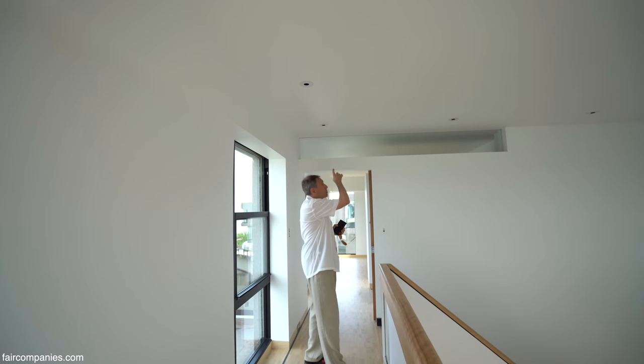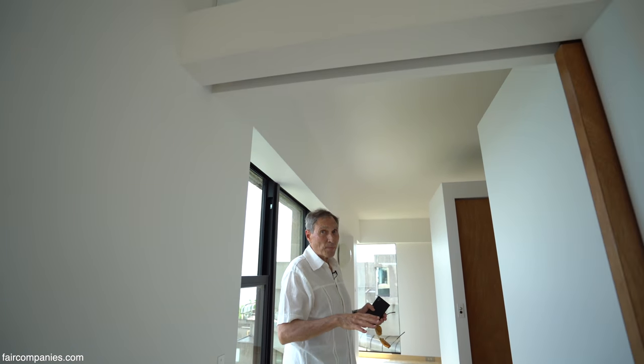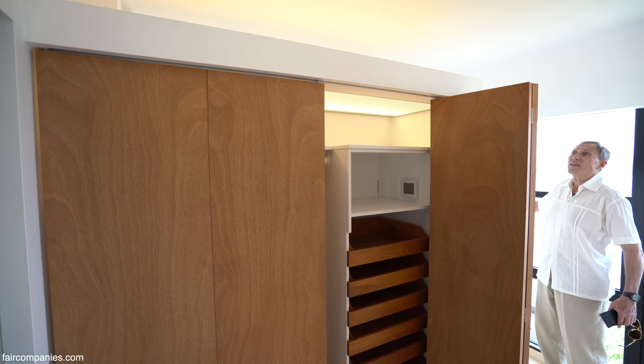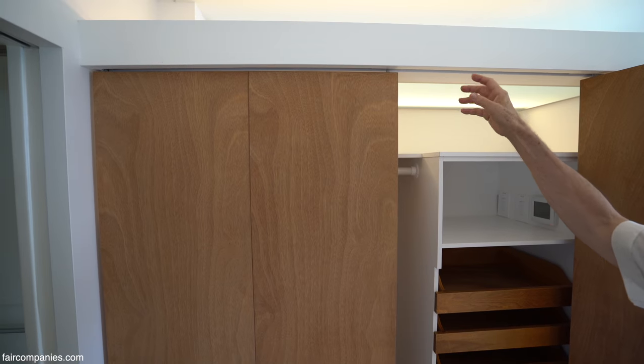This is a feature up there too, this glass, to let light through. So what you have to understand is this has been configured specially for the reception area. The lighting for the room, there it is. So Moshe was keen on indirect lighting.